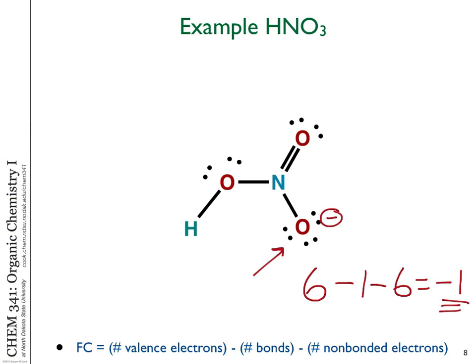Okay, and finally, the nitrogen. If you think about the nitrogen here, nitrogen's normal valency is three bonds. This one now has four. So obviously, it can't be neutral. So what is the charge? Well, nitrogen starts out with five valence electrons. It has four bonds, and there are no non-bonding electrons here because there is no room. It has eight electrons around it already. So that equals plus one. So the nitrogen has a positive formal charge. And so we would represent it like that.